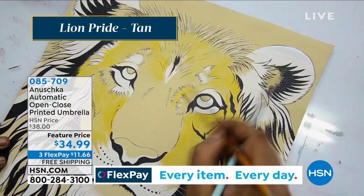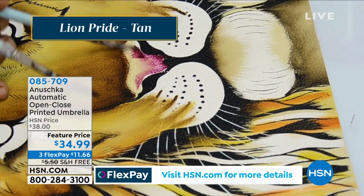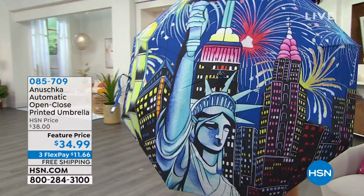So that entire umbrella becomes our canvas. So yes, it's one press of a button that opens your umbrella. You press the exact same button to close your umbrella. And then underneath that umbrella canopy, there is a silver lining, what gives you the UV-50 protection. So rain or shine, whether you're going to that beautiful sunny parade or you're going out on a rainy day, you're going to be completely protected every single time.